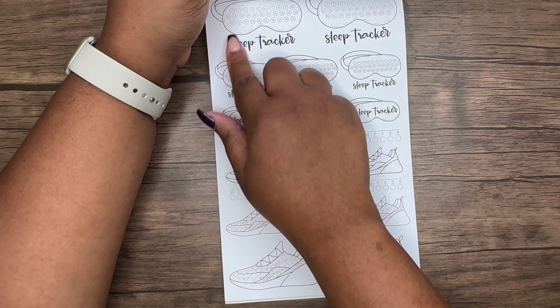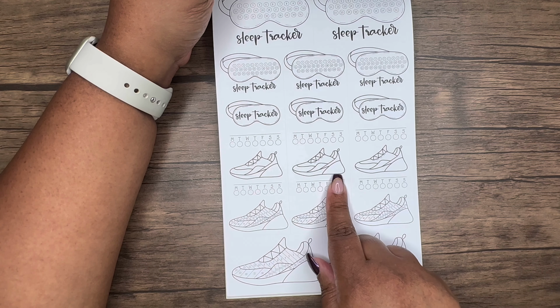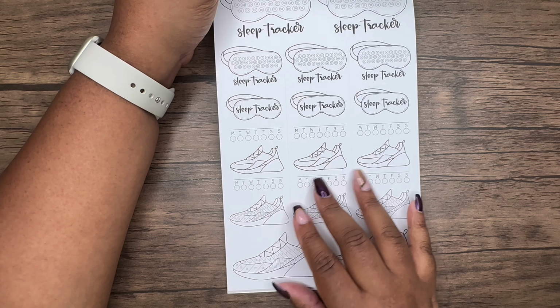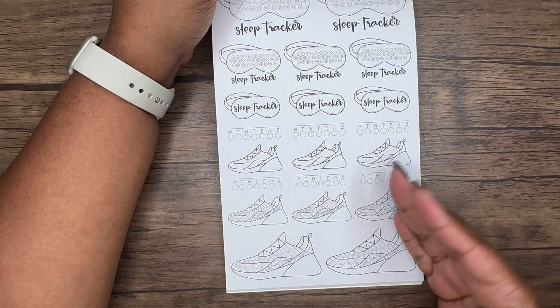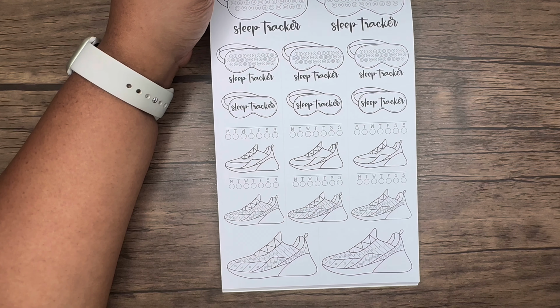And then here we have your sleep tracker. You can keep up with, I say you can do 5,000 steps or 10,000 steps and make sure you accomplish those every day. If that's your goal every day, the optimal goal is to get to 10,000 steps a day because that's when you really start burning calories. That is something that I would love to accomplish for myself because I used to do it.